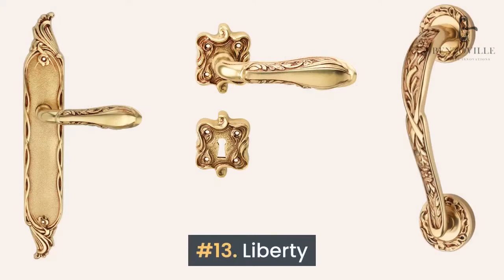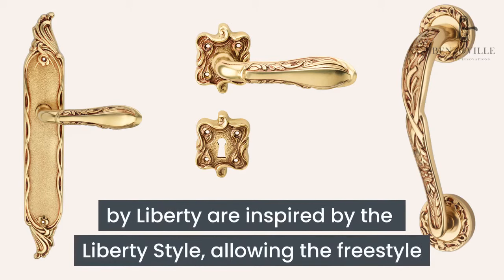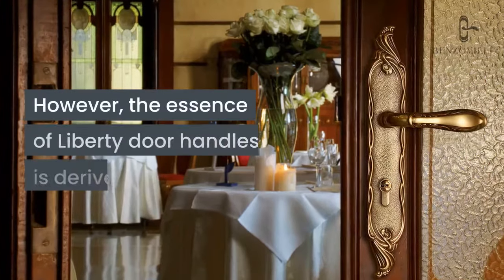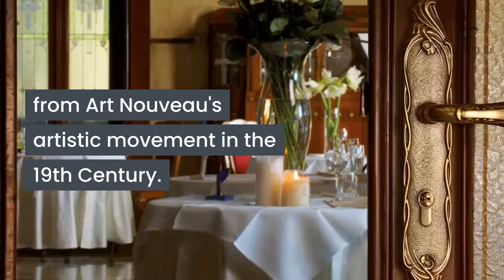13. Liberty. As suggested by the name, the vintage door handles by Liberty are inspired by the Liberty style, allowing the freestyle transformation of patterns from one form of plants or flowers to another. However, the essence of Liberty door handles is derived from Art Nouveau's artistic movement in the 19th century.